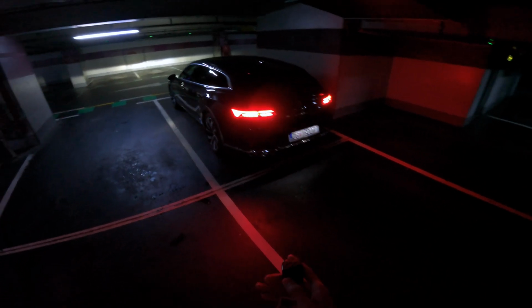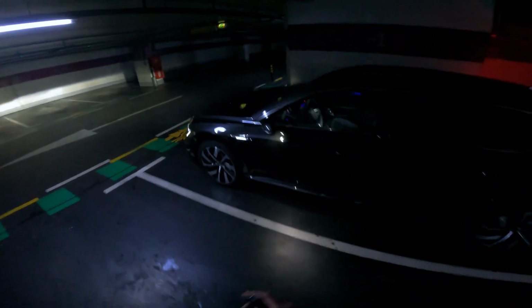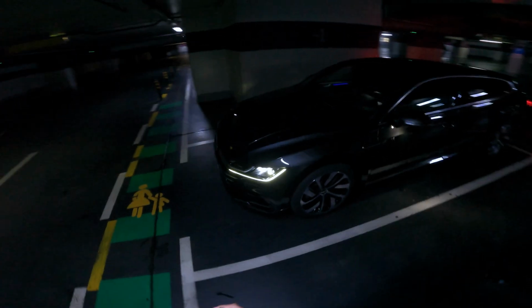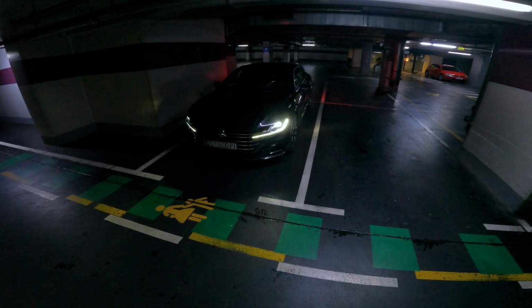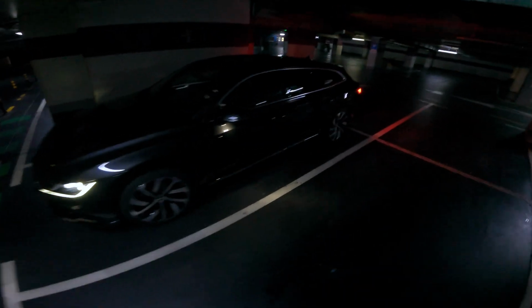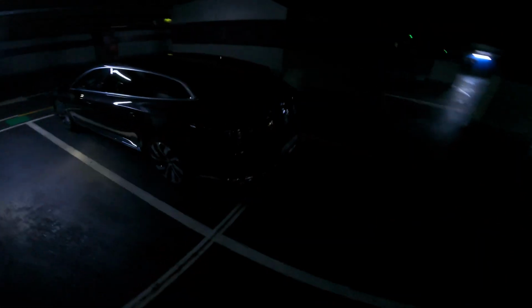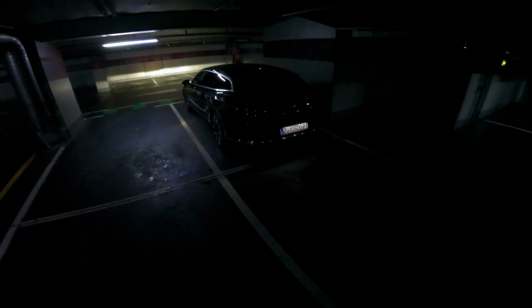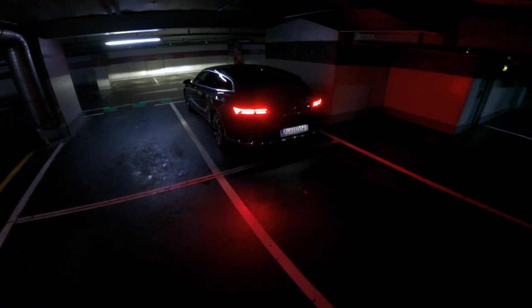So before the lights turn off, I hope they're not gonna do that before I go around the car. They did. So there you go, just a little look in the garage with different lighting. Just gorgeous. The Arteon Shooting Brake is just a gorgeous car. I really love it. It's a unique car, and this is just so cool, the gimmick.